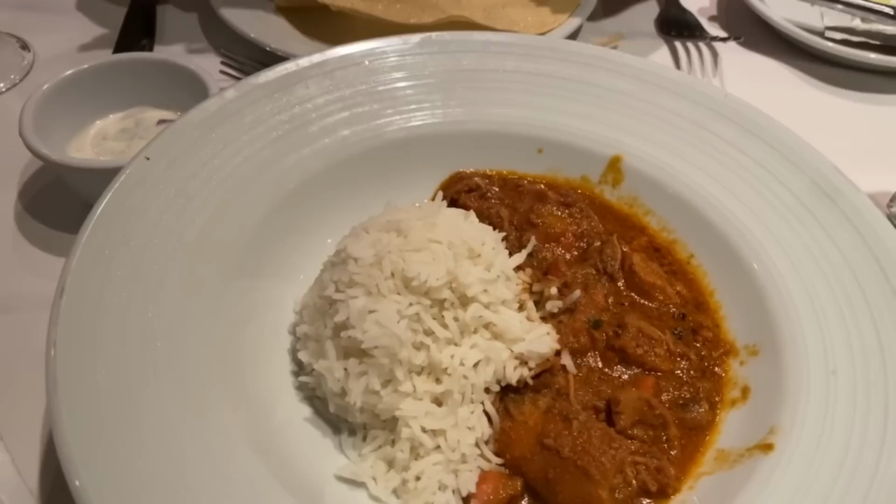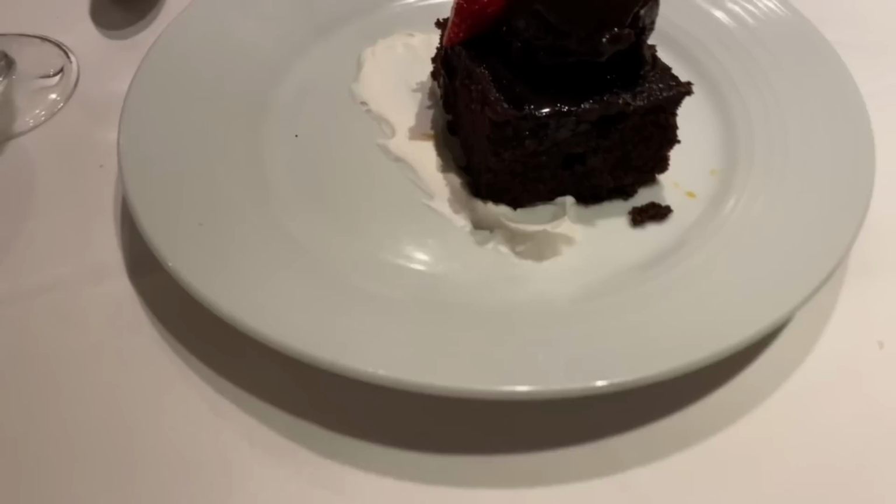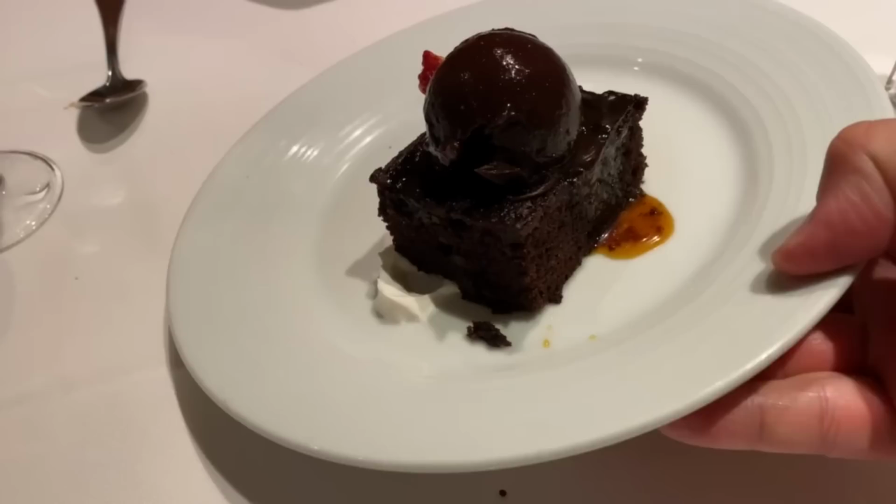All right, we've got a pineapple sunshine cake. And a brownie. It doesn't show very well on camera, but it looks decent. And I don't believe there are nuts on that. Don't believe there's nuts on it.